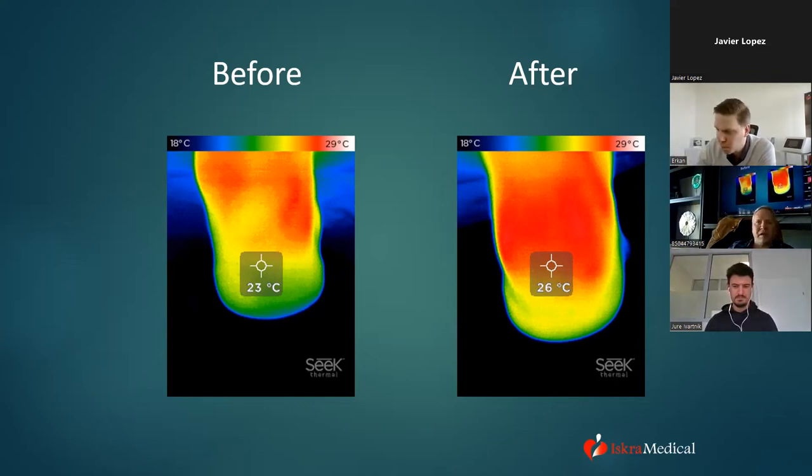Dr. Mehmet is saying that he's aware of that, but also he's saying, for example, in diabetic feet, we would see the improvement by FMS.